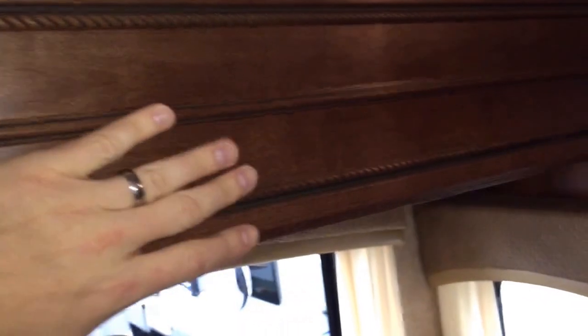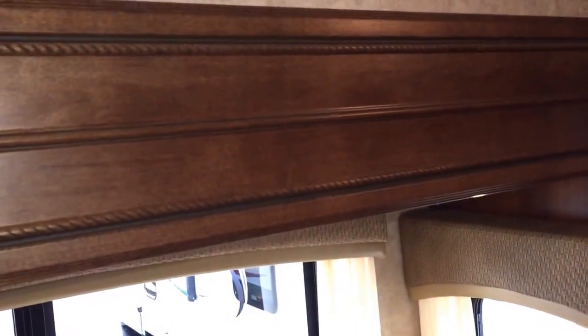Little detail stuff. Again, the wedding ring test. Take your wedding ring over here. Tap on this thing. You're going to hear a difference. Your Jaycos are built with real wood.